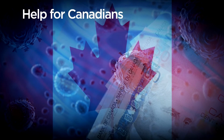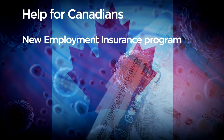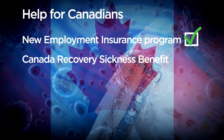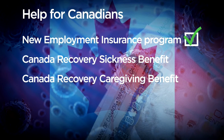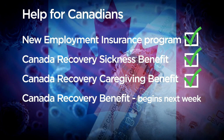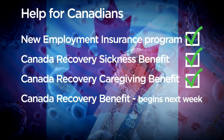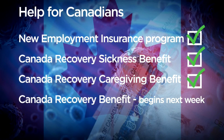And one final update on support for individual Canadians. The new simplified employment insurance system is in place, and the government's new benefit programs to help those forced to take sick leave or needing time off to be caregivers to children are also up and running. Next week, applications will open for the Canada Recovery Benefit. That's a replacement for the CERB for those, like the self-employed, who do not qualify for EI.